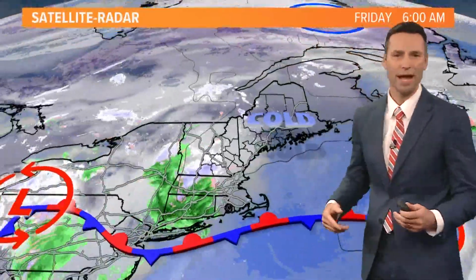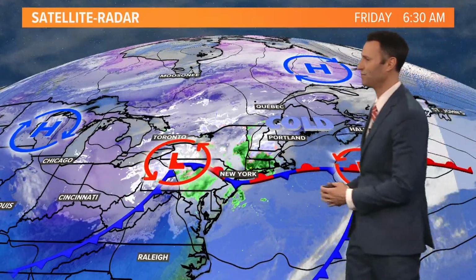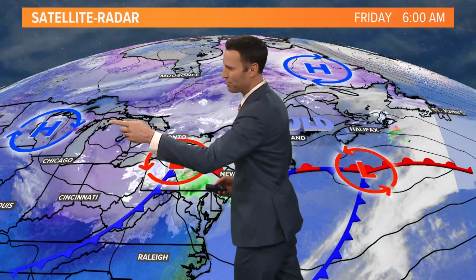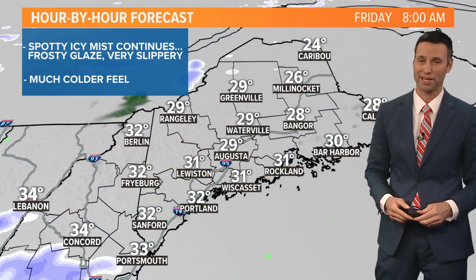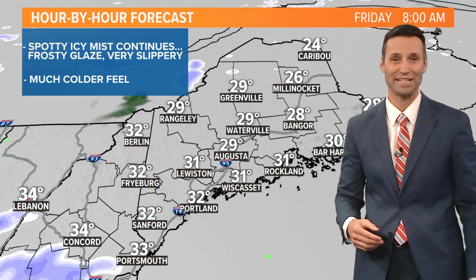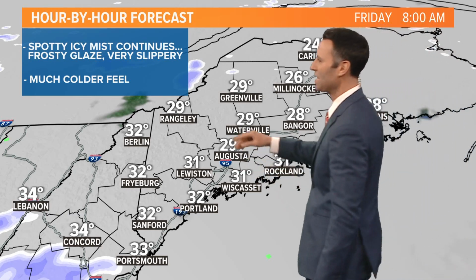So as we look at the weather map, this storm system, which has been so slowly moving through, will finally get out of here this afternoon. Replacing it is high pressure, gradually getting us back to sunny skies over the weekend, which will be a welcome sight. Haven't seen the sun since Monday. All week long, we've been stuck in clouds.